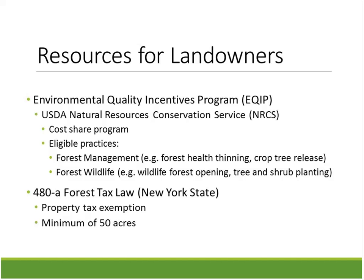Audubon New York partners with NRCS, and we actually can help facilitate landowner enrollment in EQIP. If anyone's interested about that, you can contact me.